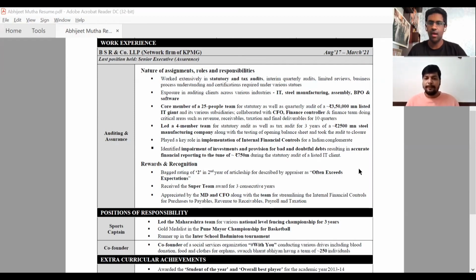Amazing. I think this probably tells us a lot about how what you've done in your work experience plays a very big role in getting shortlisted, and also probably leads on to what questions you might get asked in the interview as well, because it probably plays a very big factor there, right?